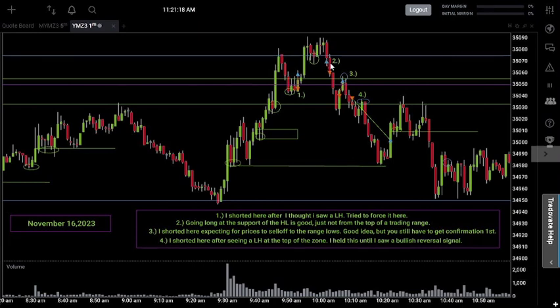Now at 2, even though I kind of understood all of the things that I'm saying right now, I understood that we were at the top of a range, but I was like, okay, we were at the top of a range right here also, but we still created another higher low and continued pushing. So I'm like, well, if it's going to break out, then maybe this might be the time.